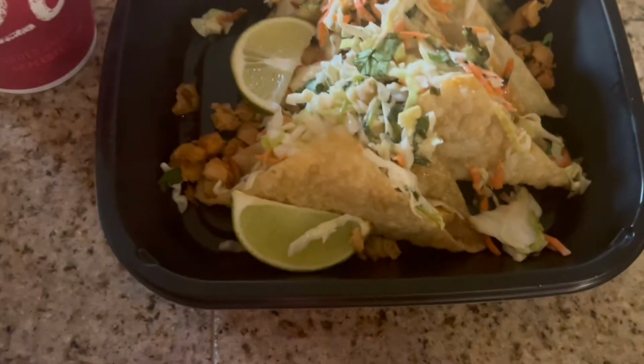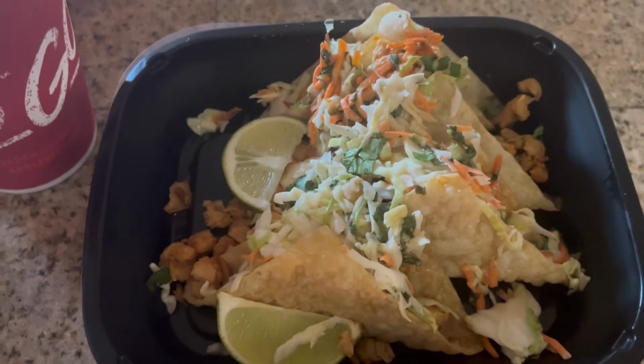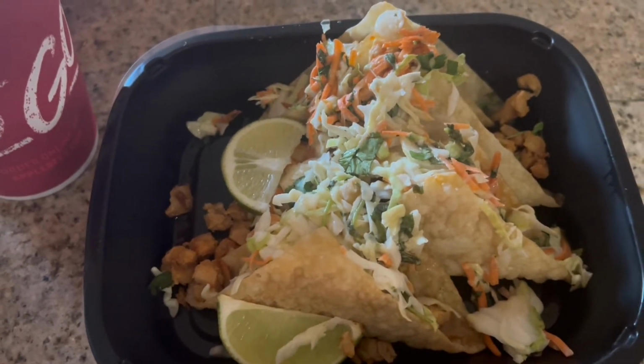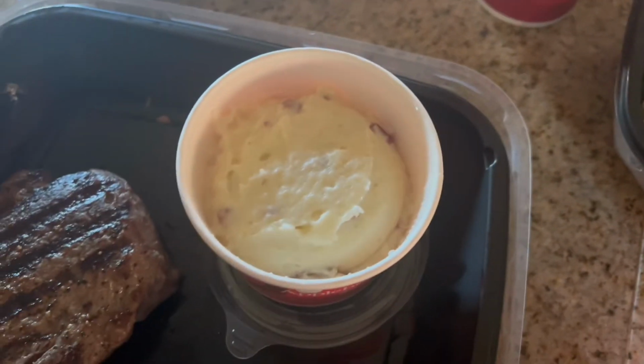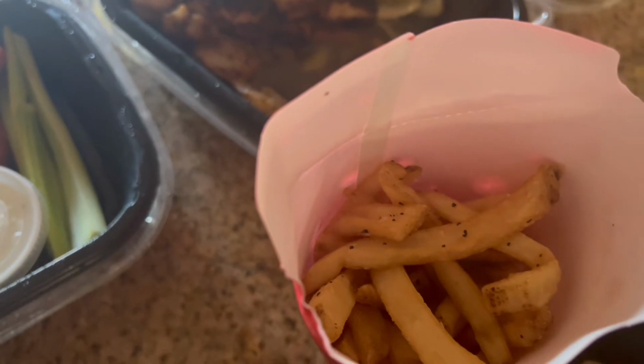They come with mashed potatoes, and he also wanted fries, and I also wanted 4 cheese mac and cheese with mine. So we added that. And we can't go to Applebee's without getting their chicken wonton tacos. They are delicious. So we added those as well.